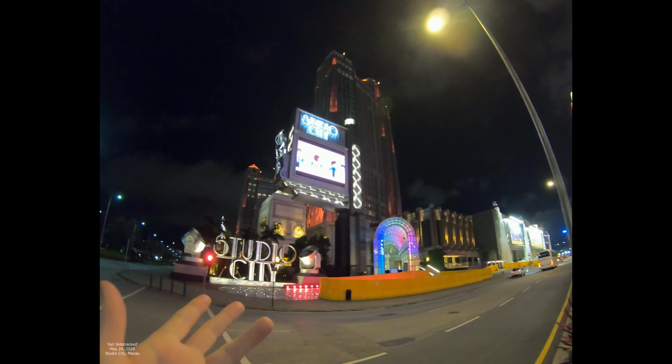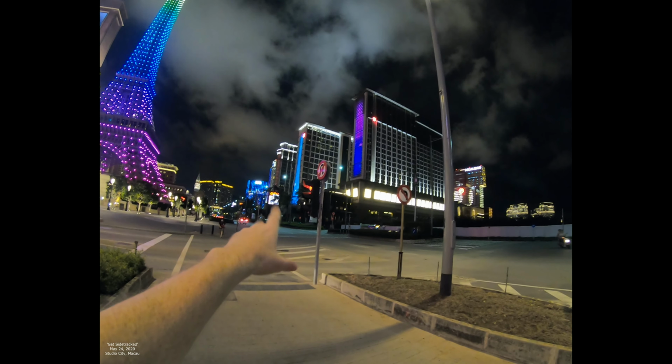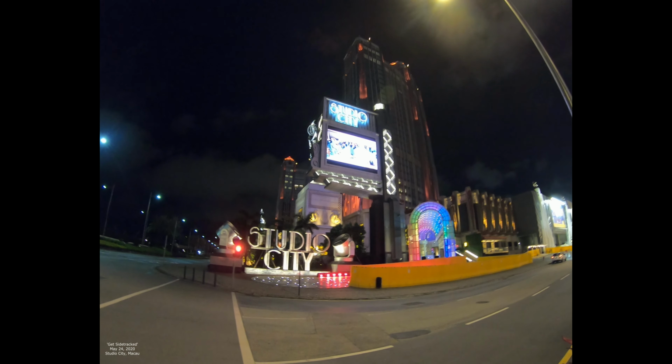Okay, today we're gonna focus on Studio City. Studio City is next to Parisian, which is next to Venetian, which is across the street from the Future Londoner, which is the City of Dreams over there, the MGM over there, and also the Grand Lisboa Palace right there. But today's focus is all gonna be on Studio City. So let's go take a look and see what it's all about today.